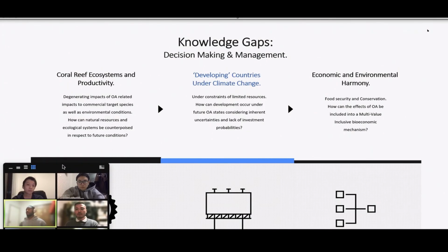What I really want to focus on is developing countries under climate change. So that speaks towards Jamaica in terms of SID. It's a developing country, not a developed state. So a lot of times when we think of a developing country, they want to engage in more economic activities. They want to actually develop. So how will ocean acidification and the changing of aragonite play into this seashell economy, this fishing economy?